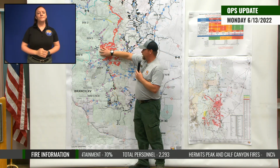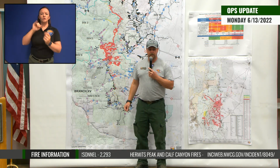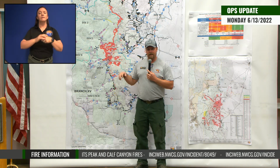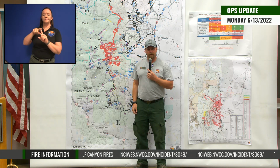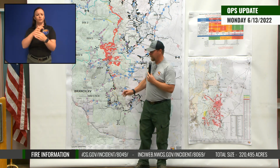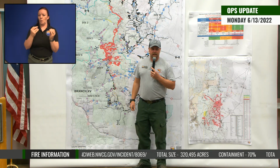The piece of ground that we've been working up in the wilderness in what we call Division India, in that Mora flat area, we kept crews spiked out. They came off the line and rested, but we kept a couple crews up there last night just to be there in case something happened. We did not do any firing along that line yesterday.